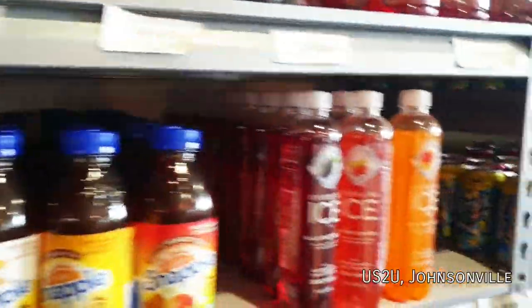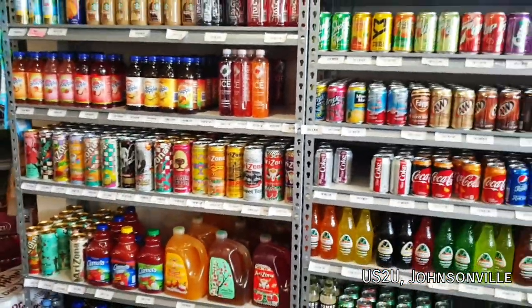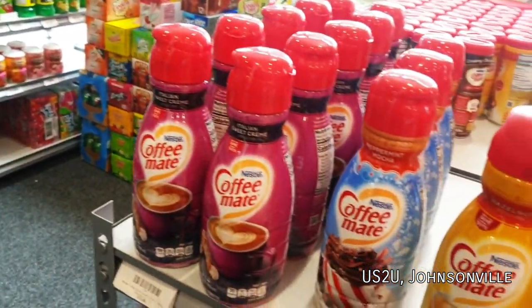chicken. So these are the stuff that they have in this American goods store. See that? All of that. Coffee cream.